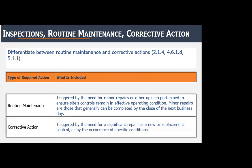A corrective action, by comparison, is a significant repair, or where you're going to replace a BMP, and there's going to be some time component to that where you're ordering the replacement, you have to have it delivered and installed. And there are specific triggering conditions for corrective actions too, such as exceeding water quality standards or observing sediment plumes, things like that.